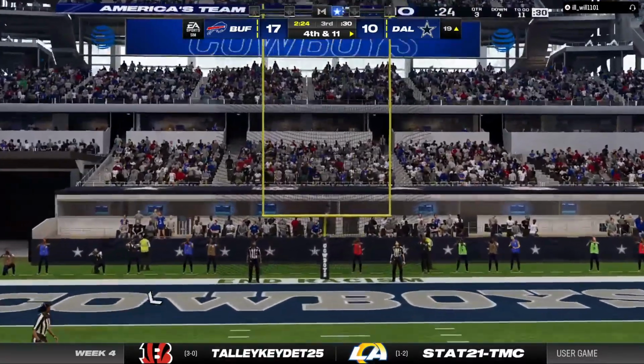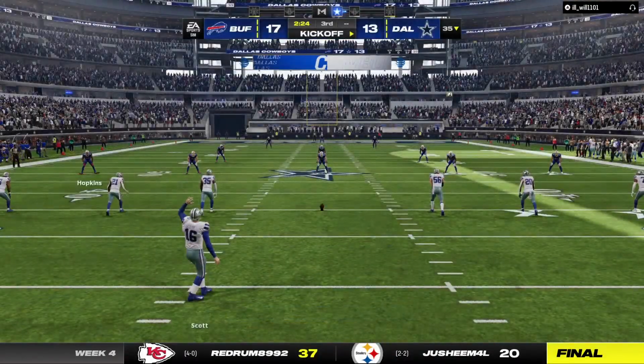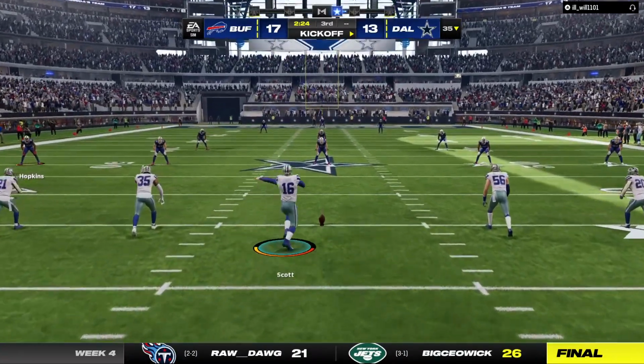Obviously one that should have been caught. They've got to find a way to bring those two elements together so they can make some progress in this one. So kind of disappointing there. I mean, yes, they get the 3, but with starting field position like that, 3's not what you're banking on.